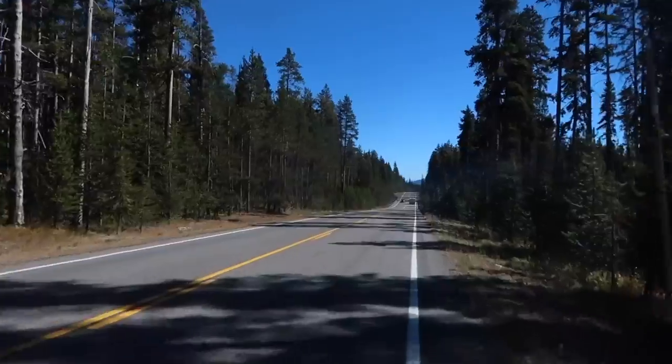It's about 10 more miles from here to where I parked my van. So it should be a nice downhill ride. It is really cold though. Like, I am freezing. Brr.